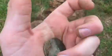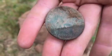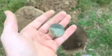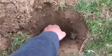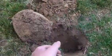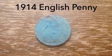Pulled out another old English penny, and this one is 1914. You can barely see the 4 right there. I think it's in okay condition, but this side's a little crusty. It's pretty deep actually. For most of the stuff that comes out of here, that's pretty deep. That's like 7 inches. But cool, I'm pretty happy with that. We got another call of silver. Today's been pretty high up on my favorite hunts.